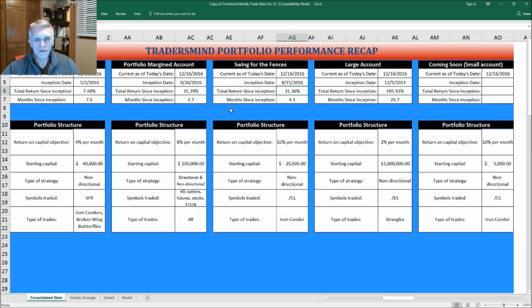All right, swing for the fences. We're right in the kill zone, guys. It's not where I want to be. I want to be way ahead of that number right there, but, hey, got to be happy with that. All right, we're still up. I haven't put a new trade on in the large account. I will next week. I'll start sprinkling some trades in there.